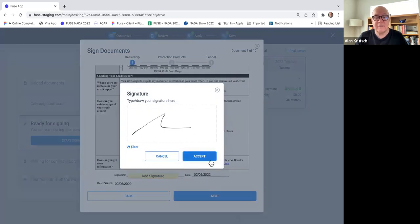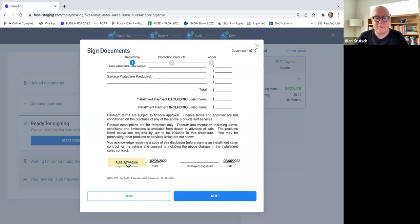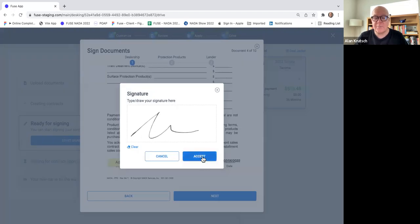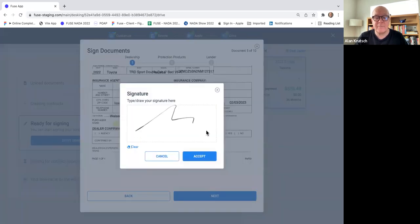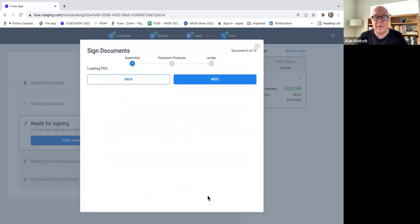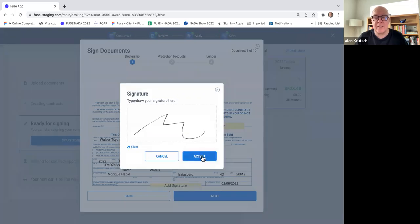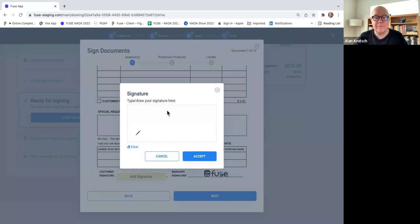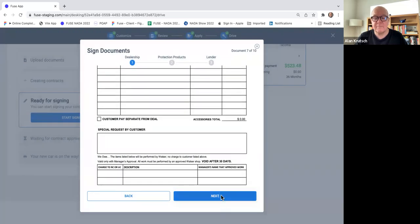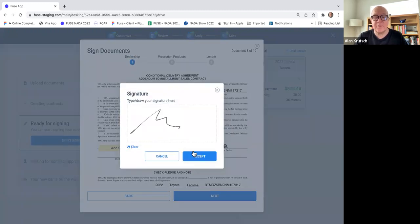And yet another product price and payment disclosure, we've got that. No one is surprised at the number of documents you got to sign to lease a car. Moving through them here rather quickly. Of course, with your customer, you're going to slow down and disclose and explain what they're signing. Got a WIO or a due bill. And conditional delivery, I guess we want one of those.